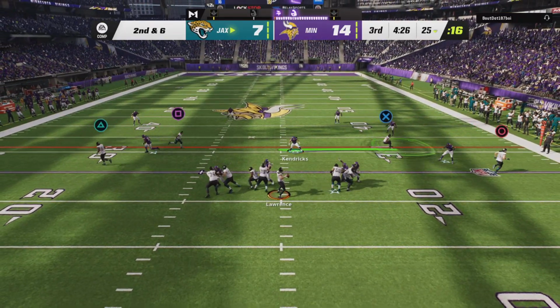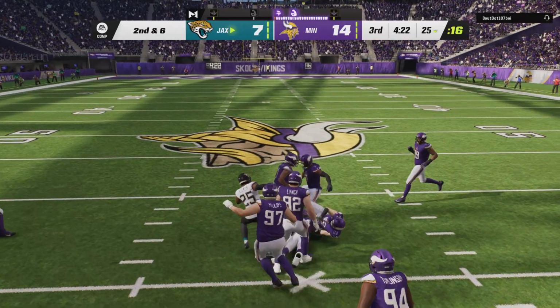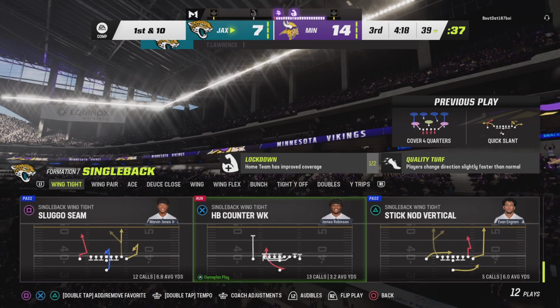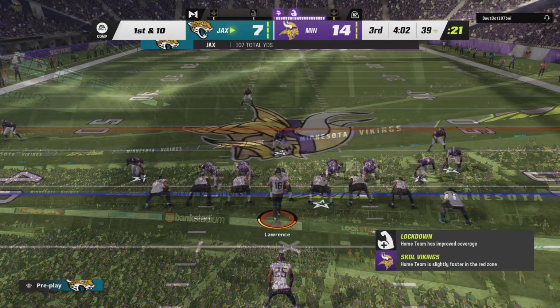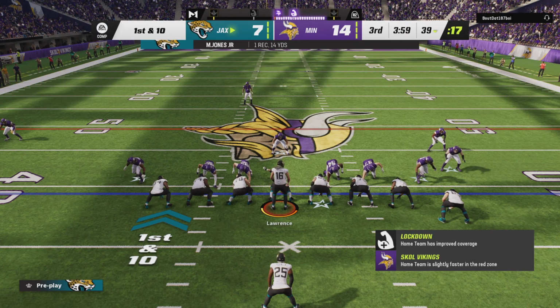From the 25 on second down, Lawrence completing it here to Marvin Jones. And he gets this one just shy of the 40, down at the 39. He was held without a catch in the first half, but he's got one here, and he also picks up a first down.